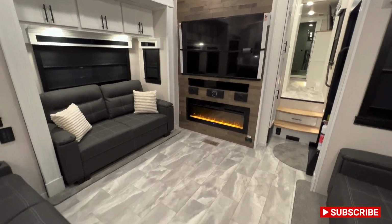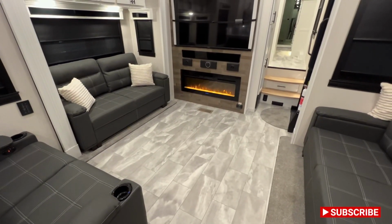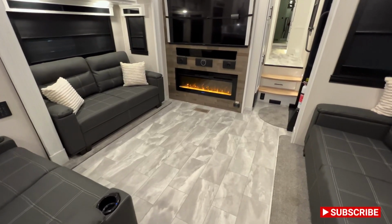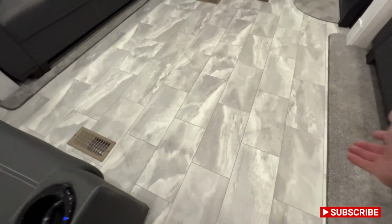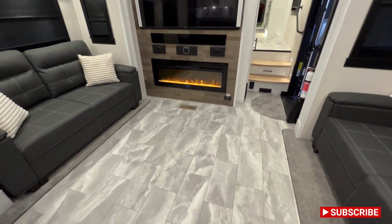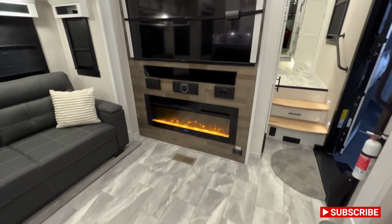So we turn back around. The flooring on this is beautiful. This is an upgraded option. This is the Syntec tile flooring. Each individual tile is hand laid. So if you happen to drop a plate and scuff this up, you can replace that individual tile as opposed to having a one-piece linoleum, which is never fun. If you mess that up or something happens with the slide when you're going in and out, replacing the whole floor is never fun.